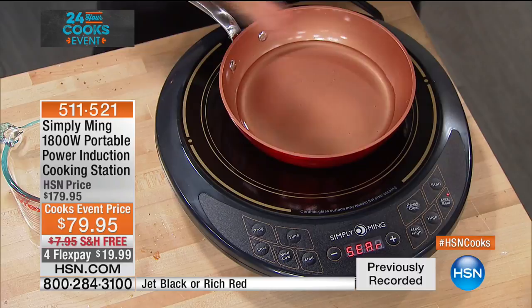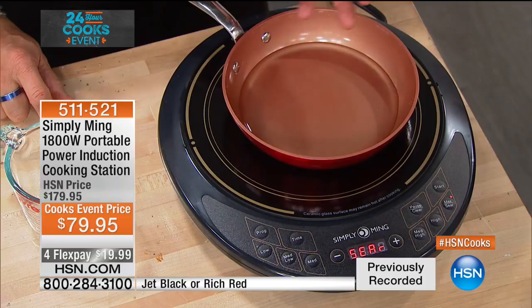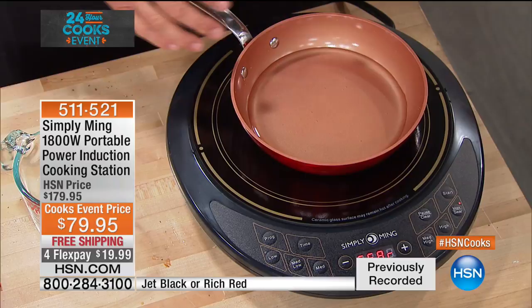So you see bubbles already. See the steam coming off? In 10 seconds, it's already steam. That's pretty amazing. So within another 10 seconds, you're going to see bubbles, and then another 10 seconds of that. So after 30, 35 seconds, this will be boiling. So it heats up instantly.